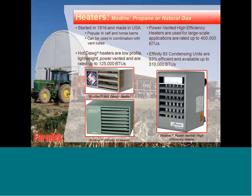And these are great in a lot of scenarios. I actually have an uncle who has a garage and workshop that has one of these hot dog heaters, and I can personally vouch for the actual heat that they can throw. Very popular.